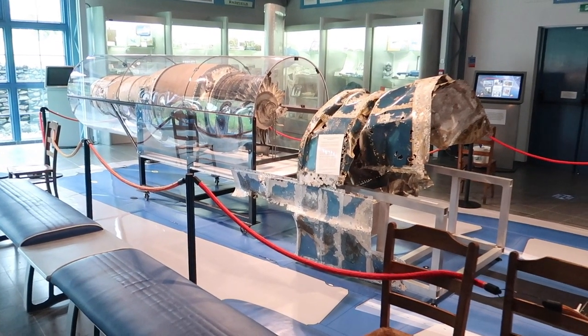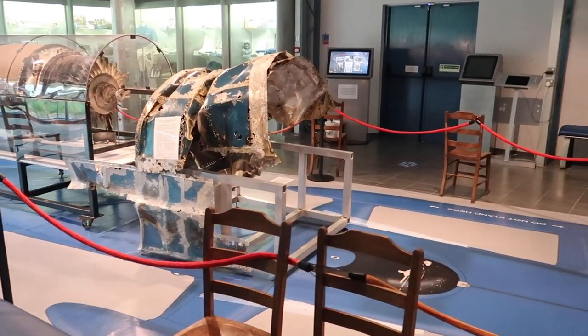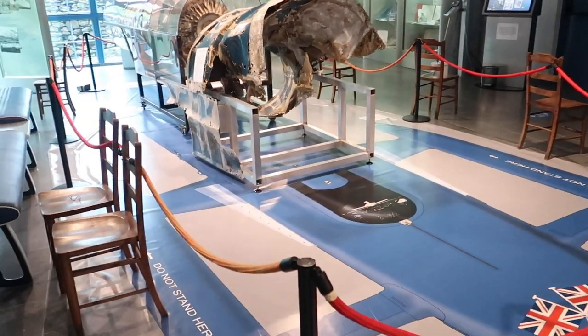At the moment the boat is being held by the restorers and they're not releasing it back to the museum, which is a bit of a shame because it would be nice to see it, it should be here.